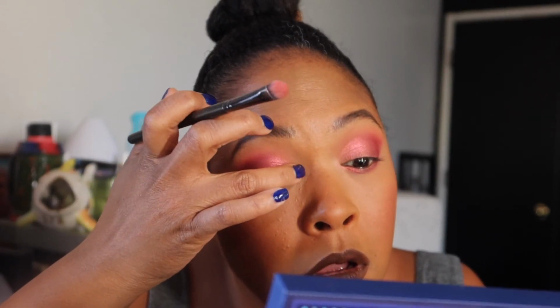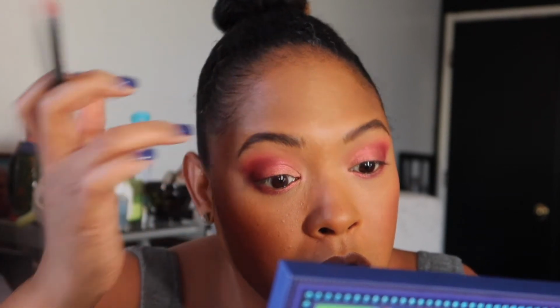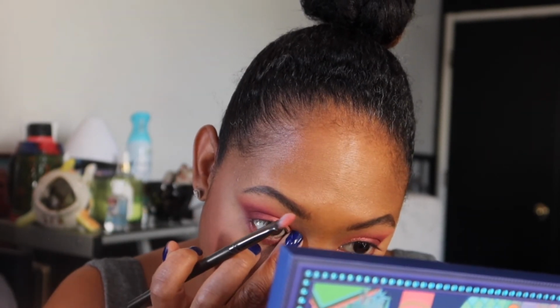Okay, then I'm gonna take the pencil brush and go back into Nebula, the peachy sparkle. And I'm gonna put it on the outside or the inner corner. I'm also gonna pop it in as my inner corner highlight because I love this color. And I'm gonna do it with my finger, just so it brings it all the way around. It might be a much, but yes, honey, yes.